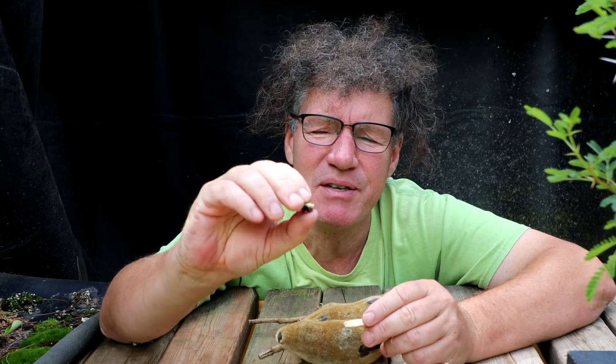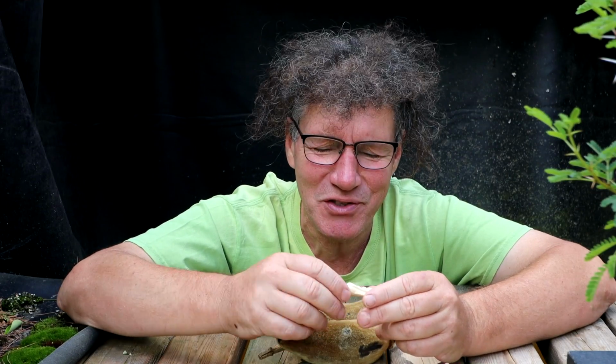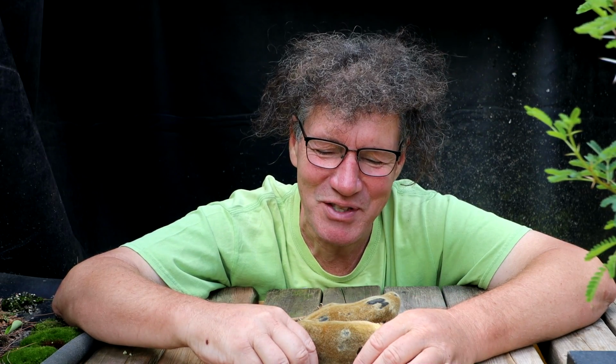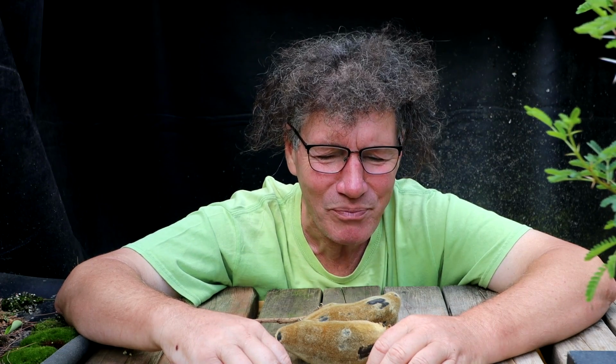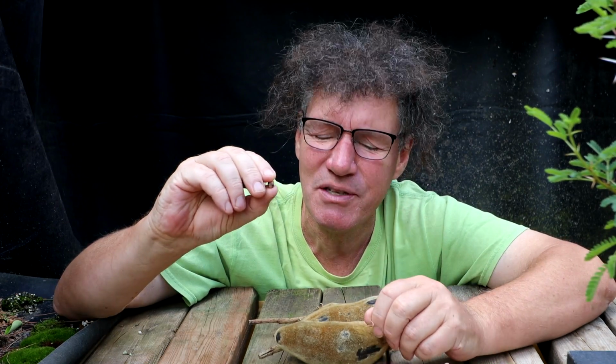And I'm left with the seed after. So, a good way of separating the seeds is just chew away on it. Kind of nice, tasting something brand new in your life. It's amazing to find a new flavor you've never had before, and one that you like. I really like it. Wow, that is really good. And there's my seed.